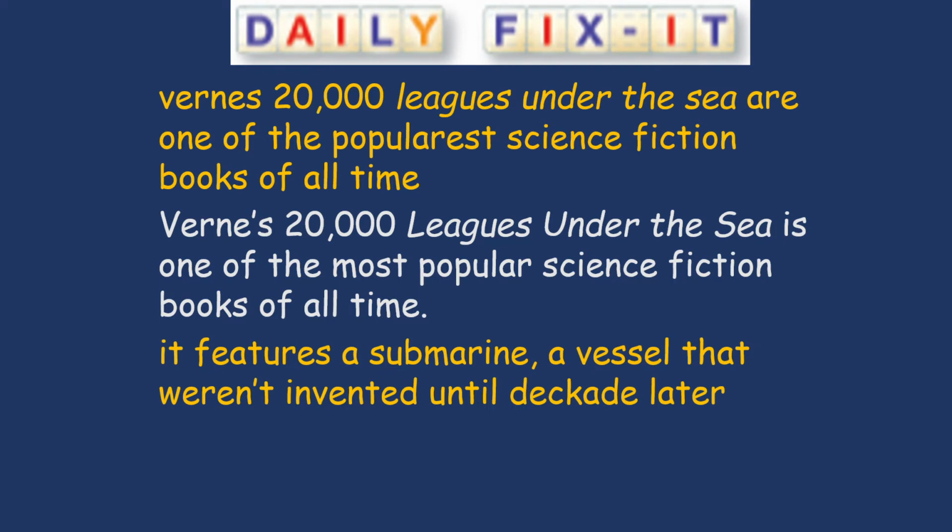Here's our second sentence to fix. It features a submarine, a vessel that weren't invented until a decade later. Let me give you a minute to find all the mistakes and make the fix. Make all the corrections you need to make.